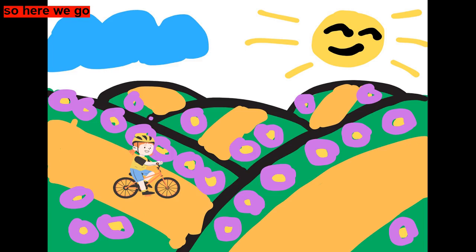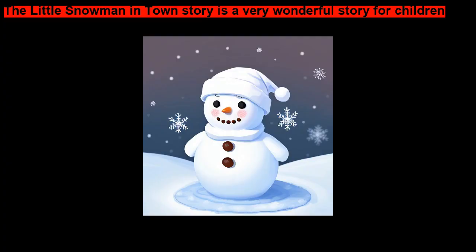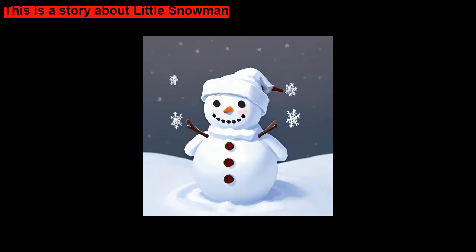So, here we go. The Little Snowman in Town story is a very wonderful story for children. This is a story about Little Snowman.